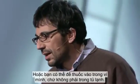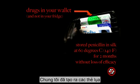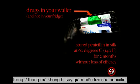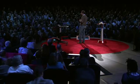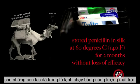Or you could put drugs in your wallet and not in your fridge. We've made a silk card with penicillin in it, and we stored penicillin at 60 degrees C, so at 140 degrees Fahrenheit, for 2 months without loss of efficacy of the penicillin. And so that could be potentially a good alternative to solar-powered refrigerated camels.